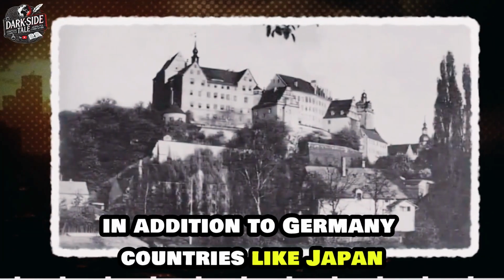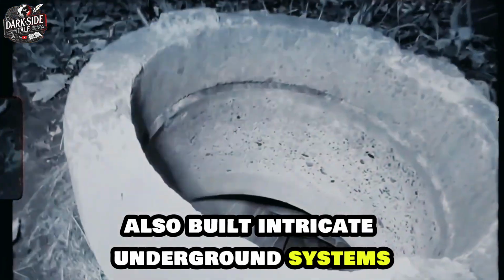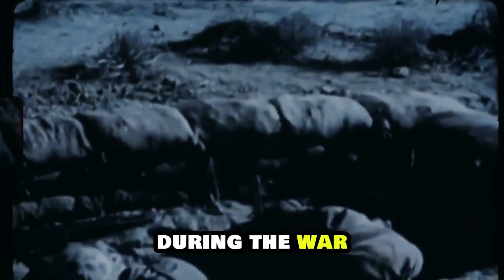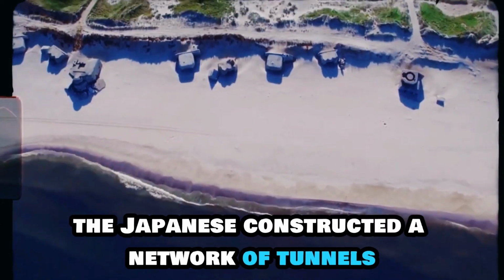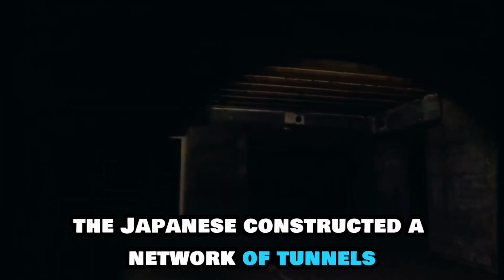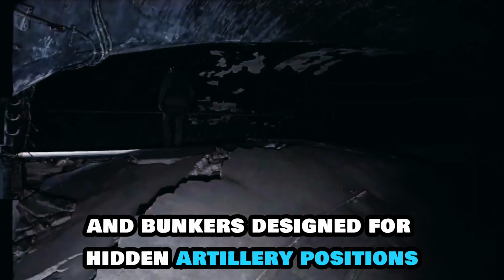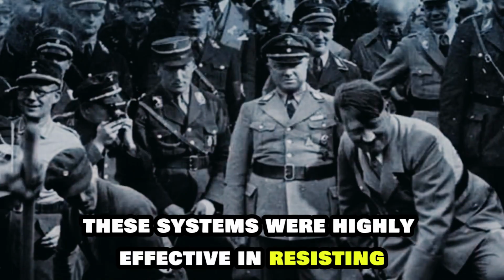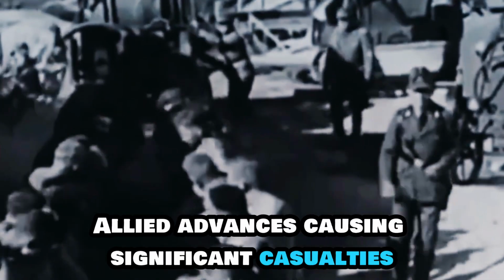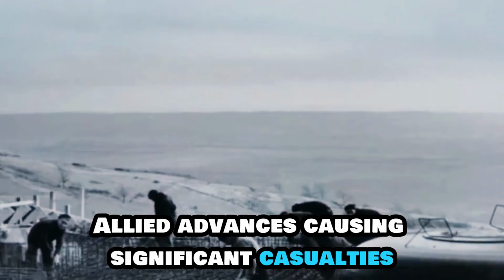In addition to Germany, countries like Japan also built intricate underground systems during the war. For example, on Iwo Jima, the Japanese constructed a network of tunnels and bunkers designed for hidden artillery positions and surprise attacks. These systems were highly effective in resisting Allied advances, causing significant casualties.